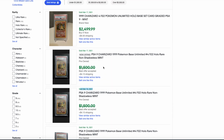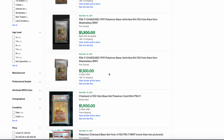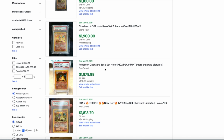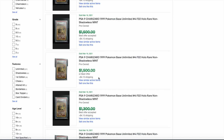And here are some, but these are kind of questionable. 1,500 in best offer when there was just one that sold on the exact same day for 2,500 seems shady. Those look a little different. They don't have the authentic PSA thing, though they could be older, so that could play a factor in that price, but it still doesn't feel comfortable. Here's one that does feel comfortable at 1,900, and here's another one right around that same price range at 1,878 plus $10 shipping. We'll just round it to 1,900. And then you can see there's one underneath it that is also decently comfortable at 1,813.